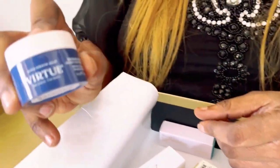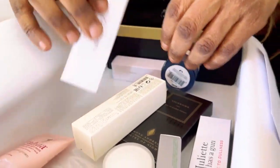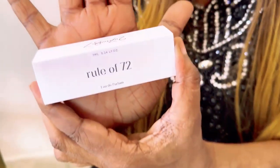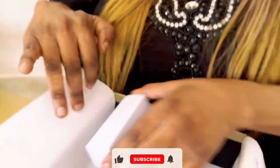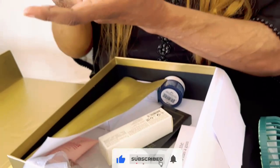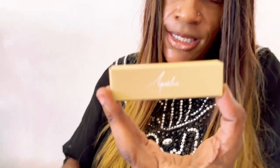And then there is a Virtue, okay. Virtue. Yes, and then there is Rule of 72 by 27 87 Perfumes. Okay. And then we have the Egoli. This is a nice perfume, guys. The giant size of this, I think, is going for like 8,000 rands, which is like 400 US. So I am so happy to own my little 7.5 mils.